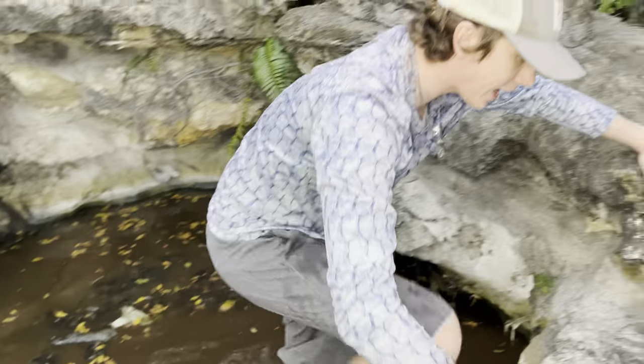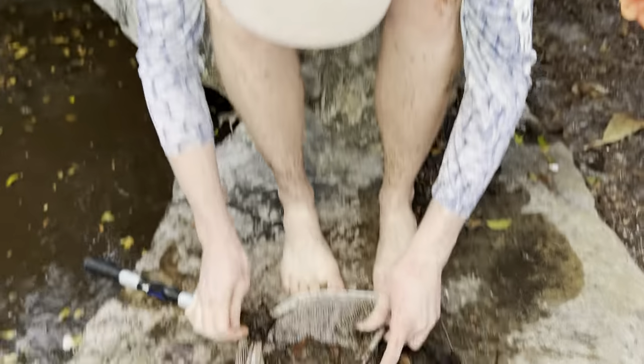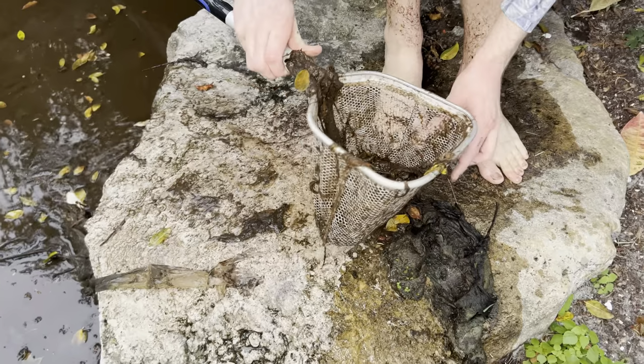Oh, what is that? What is that? Rob, come here. Reese's Pieces or rice pieces? Ew, it smells. No, there was a fish. It smells so bad. I saw a fish, though.